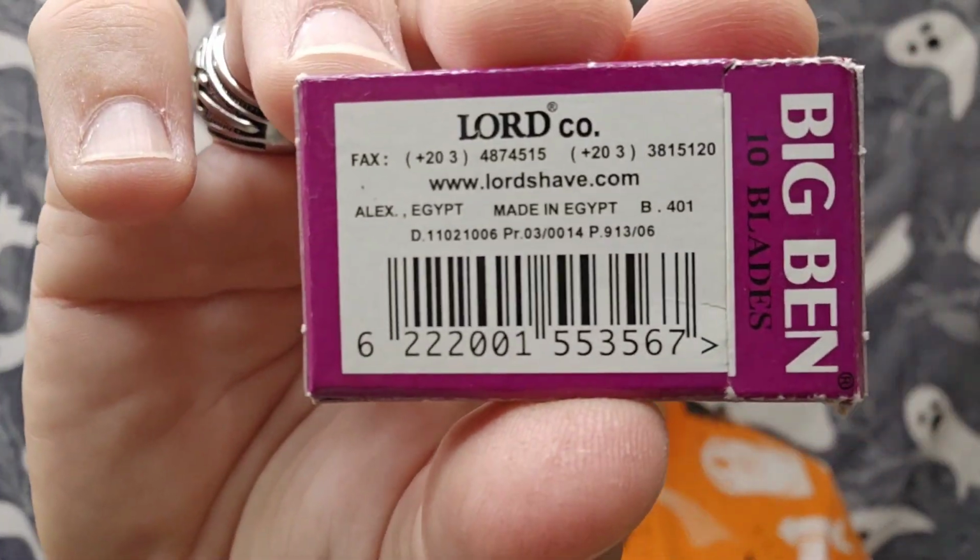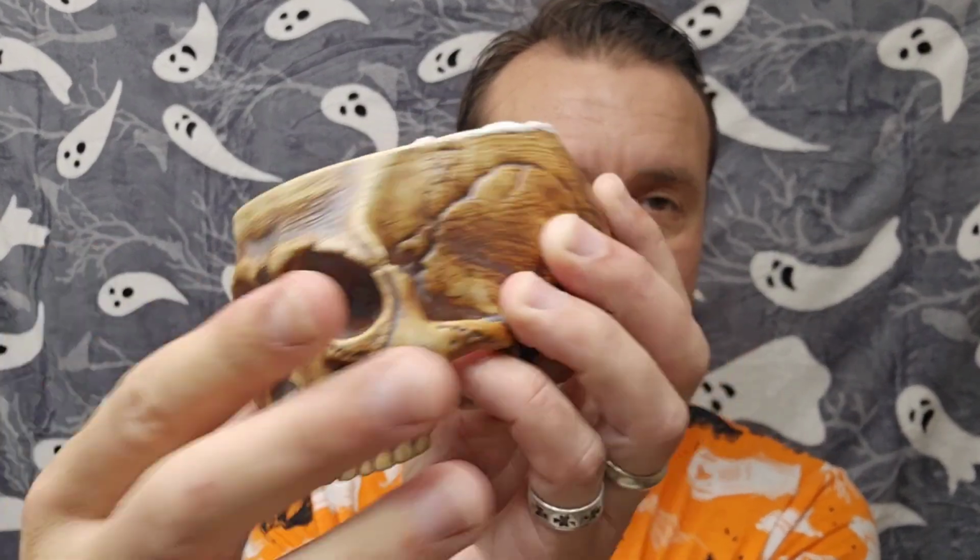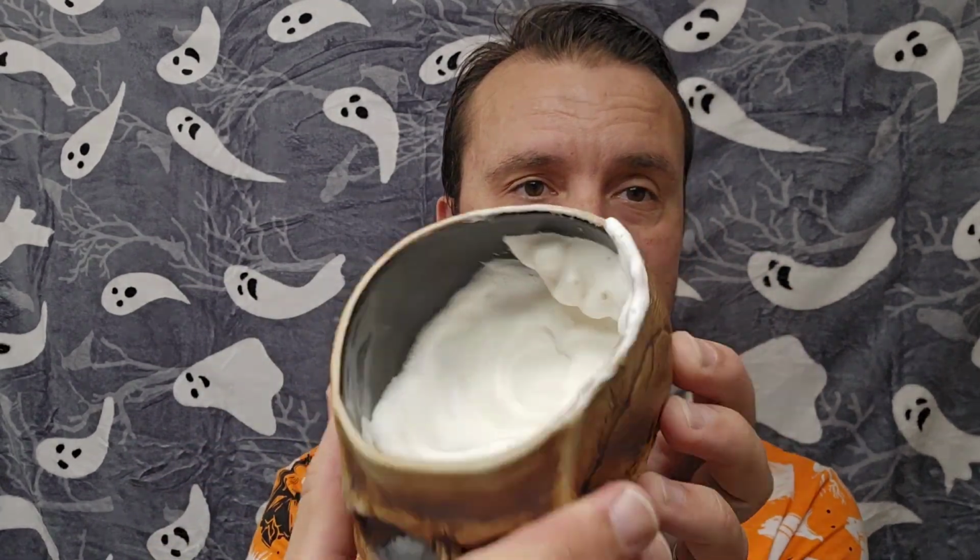These are okay. Not terrible. Not the best, but not bad either. I always forget they're made by Lord. Go figure, Pakistan? Nope, Egypt. Good deal. Okay, so, in the bowl, my Foster Studio Memento Mori shave brush, shave bowl. I need to slow it down a little. I already got the lather in there so I can get going.